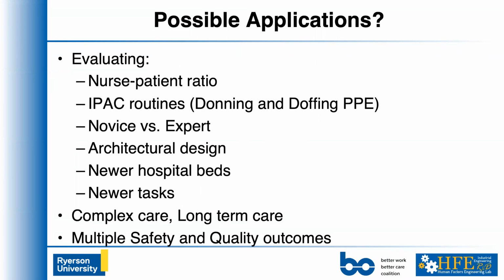Okay, so possible future applications. There are all kinds of issues that remain to be examined, and these could include evaluating things like nurse-patient ratios, COVID versus non-COVID patient ratios, the forms of IPAC routines and IPAC strategies, performance of novice versus expert nurses, changes in architectural design and layout, changes in technology or hospital beds, or other tasks that emerge as new care routines and policies are considered. So the modeling ability is still formative, but I think it is growing quickly, and we're going to be able to look at an amazing array of issues using these kinds of simulation techniques and understand what that means for risk to patients and what it might mean for risk to staff.